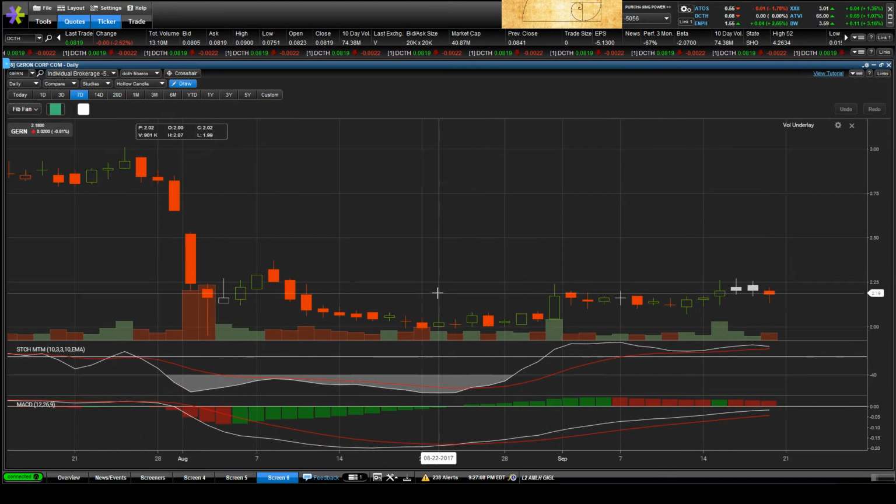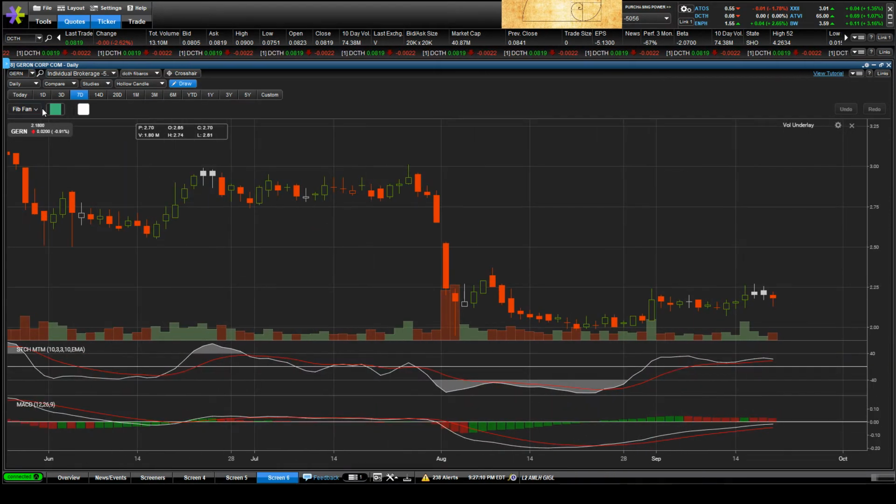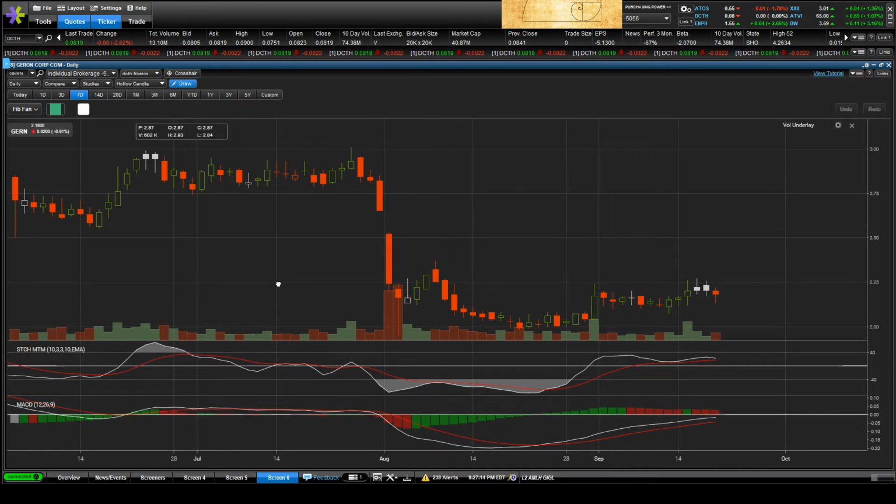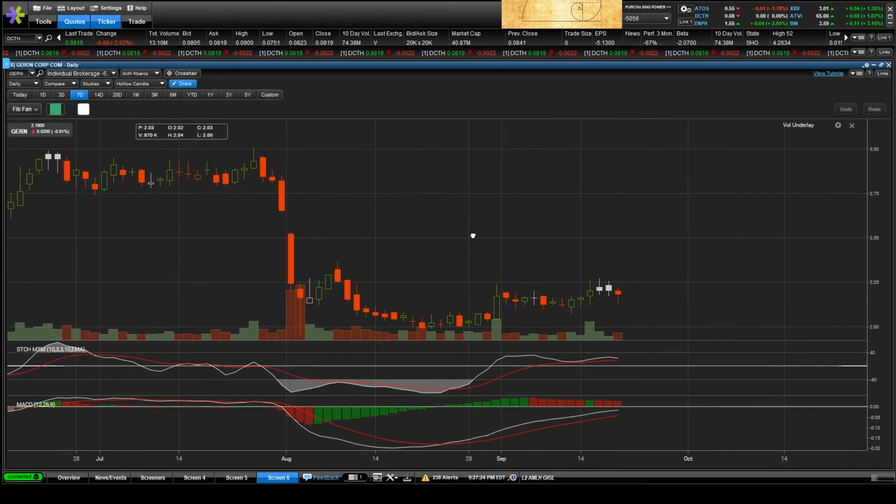Okay. All right, so we're looking at Gurn. We're on the daily chart here. And again, this is another one of those stocks that just has a huge drop recently. It seems like a lot of these stocks you guys are showing me have had like a huge drop in the last few months, and they're trying to recover. That's not necessarily bad for right now, but it's just interesting to see.